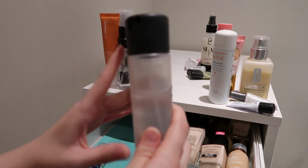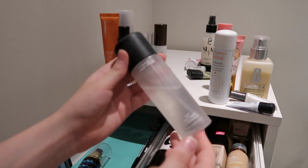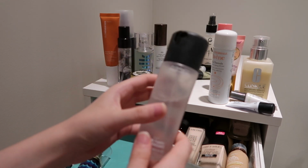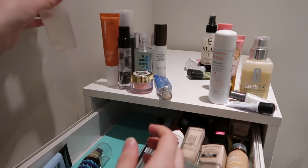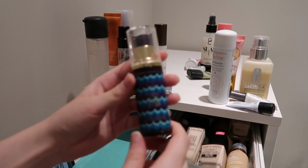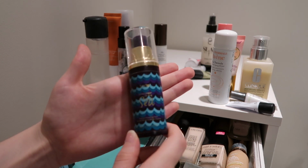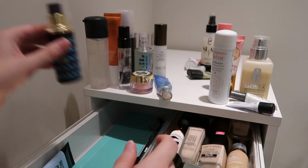Ooh, I love this stuff. It is the MAC Prep and Prime Fix Plus Setting Spray. This product is amazing, not only for priming my face and setting my face, but I also love using it for wetting eyeshadow brushes when I'm using eyeshadow that I want to be really intense or foiled, so I will be definitely keeping that one. Then we have the Tarte Rainforest of the Sea. It's a sample or travel size of this setting spray. Really do enjoy it. Not necessarily for days where I want my makeup to last well, more just when I want my makeup to look really good, so I will be keeping this around.